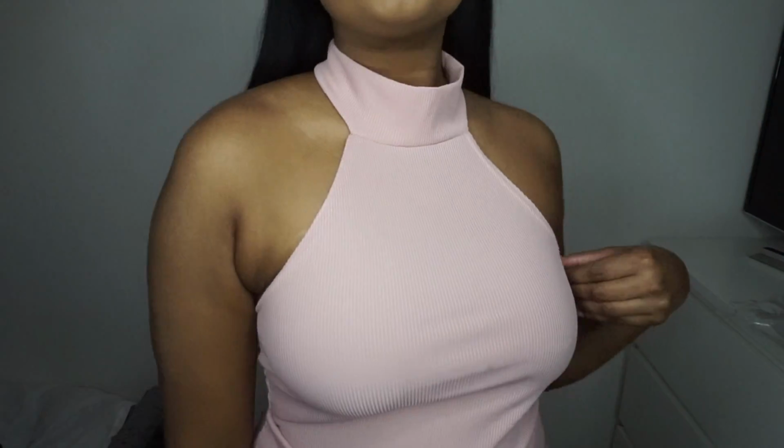I don't feel like I'd wear it again, because as I have been moving, the dress has also been moving up a little bit, and I just wouldn't like to wear a dress that's constantly riding up and you've got to pull it down.